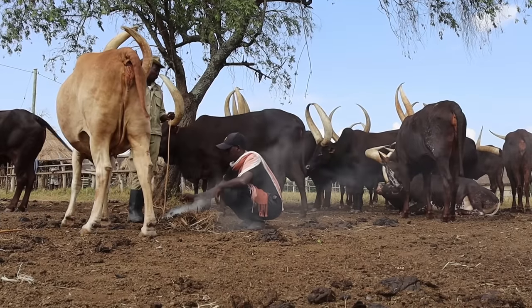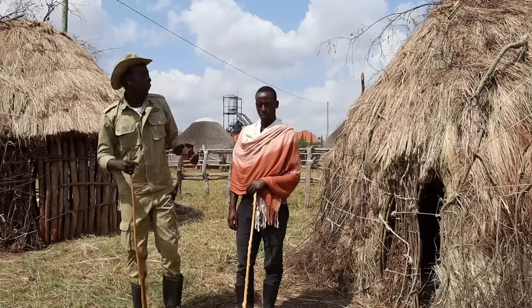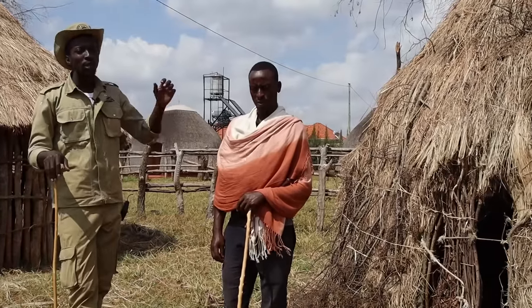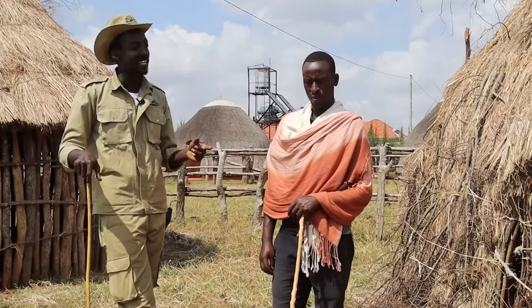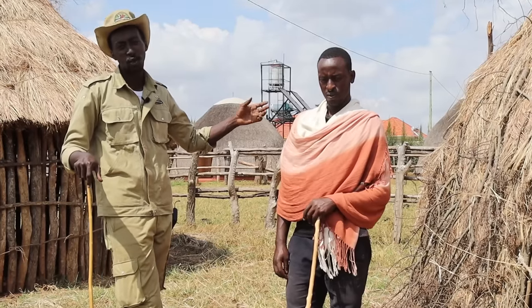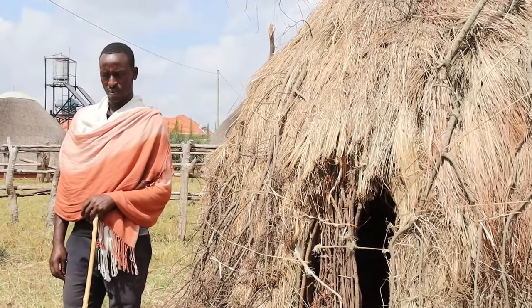Locally, the fireplace is known as ekomi for the cows. While we are going to milk, we find that we have some place we keep our calves separate from their mothers. This place you see here is called Chongori Chenyena, simply meaning a calf pen.